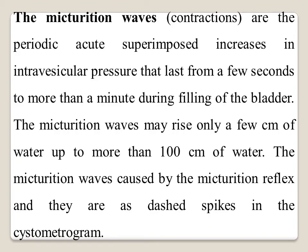The micturition waves, or we can say micturition contractions. What are their characteristics? They are periodic, acute, superimposed increases in the intravesicular pressure that last from a few seconds to more than a minute during filling of the bladder. Also, this micturition wave may rise only a few centimeters of water up to more than 100 centimeters of water. The micturition wave is caused by the micturition reflex.